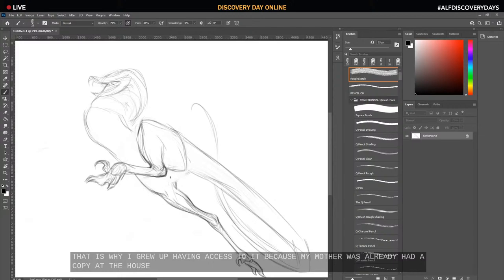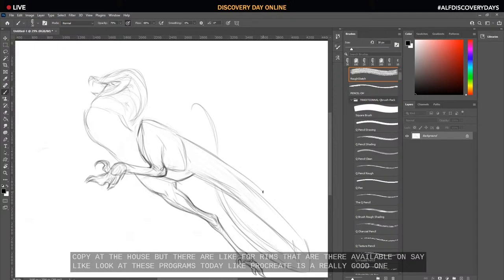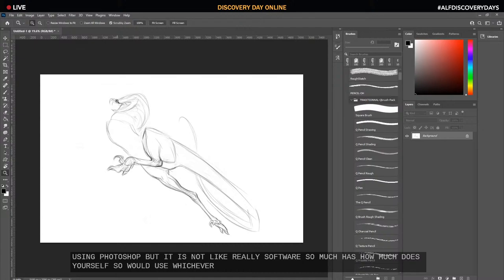But there are app-based programs available today, like Procreate is a really good one. Oh, my Wacom tablet needs to be awakened. Corel Painter is something people use. I know there are plenty of others out there, and you'll see a lot of people using Photoshop. But in this case, it is not really the software so much as yourself. So I would use whichever you're comfortable with, whichever you can get access to.